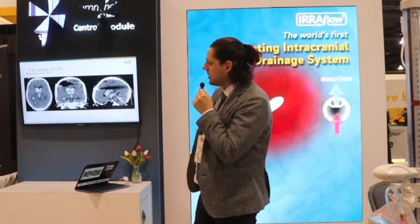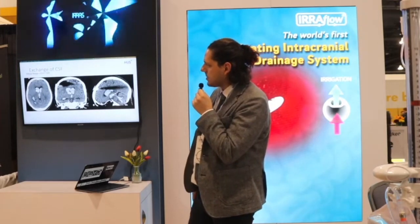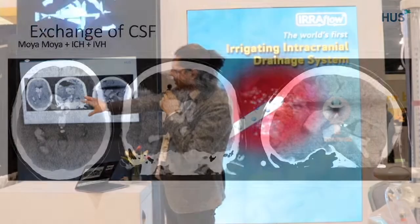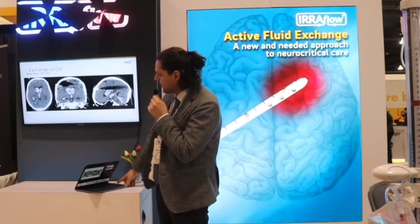Another very well-described case is this Moyamoya case. Ventricles casted with blood. There's a lot of blood. There's a blockage in the fourth ventricle. Usually this could last for a week or two to remove the blood and take the EVD out.